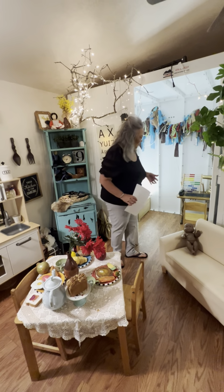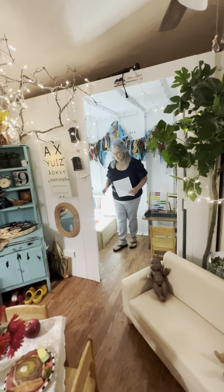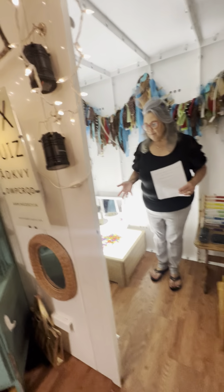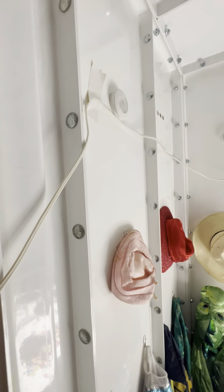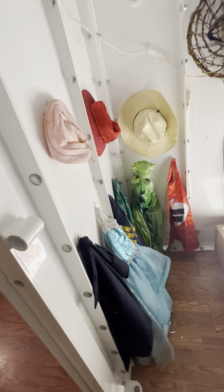We also, in the light room in here, have costumes. I moved our costumes in here this year because they seem to be getting just shoved in baskets and in cabinets. So our costumes are actually hanging in here this year so that there's a specific place for them.